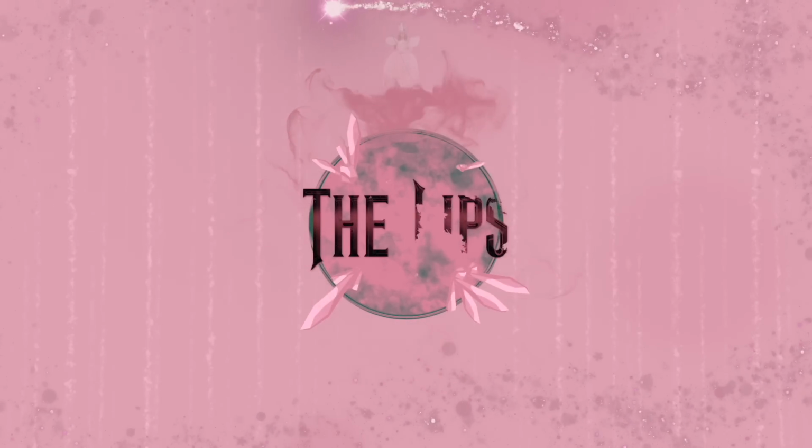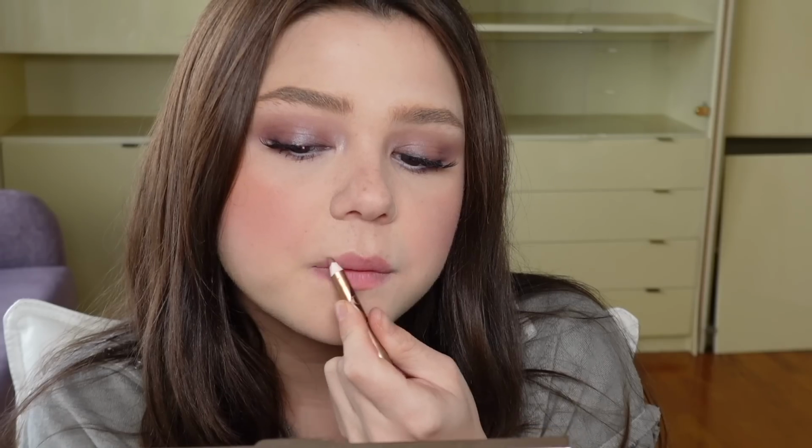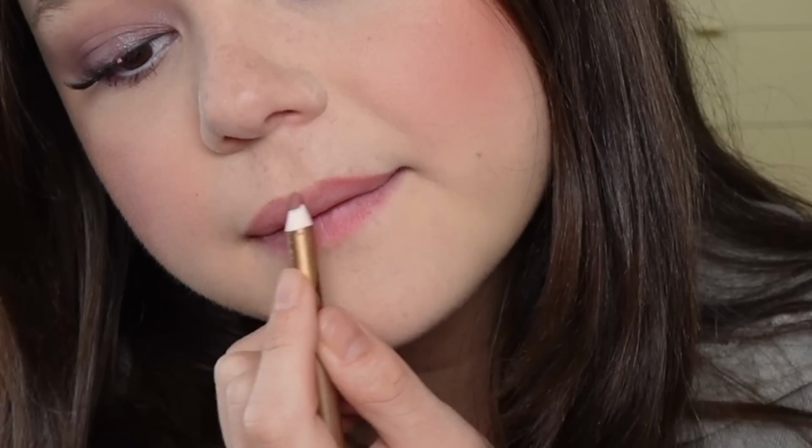Face is done, let's move on to lips. Technicolor used red, green, and blue wavelengths. So reds appeared really red, as seen on Glinda's blush and lip color, but it's not a full matte red lip. So I'm actually going to line my lips with a pink eyeliner, lip liner.